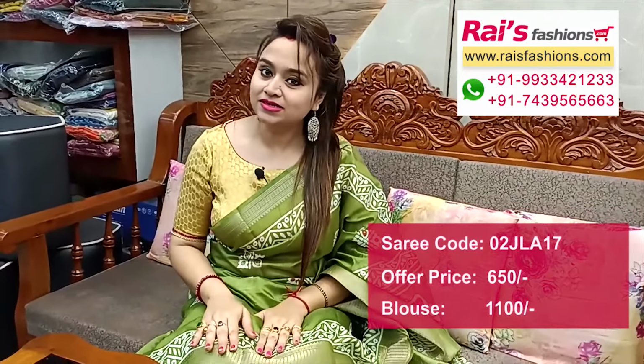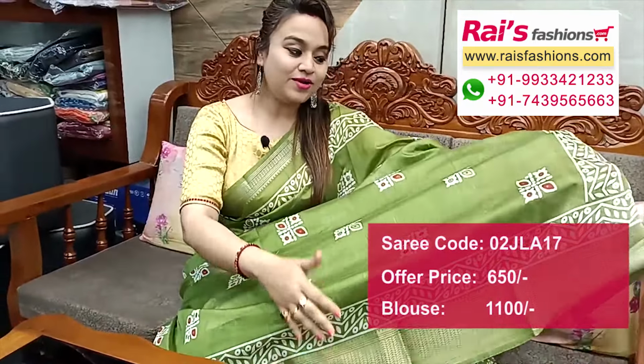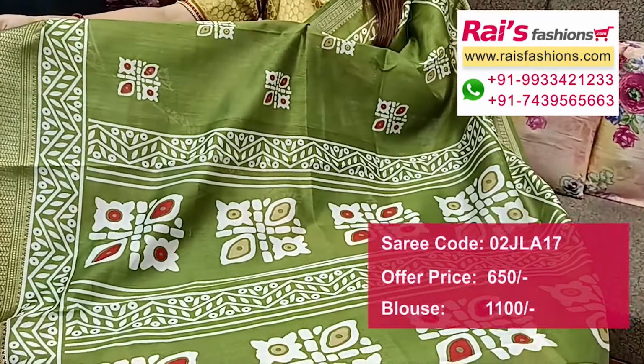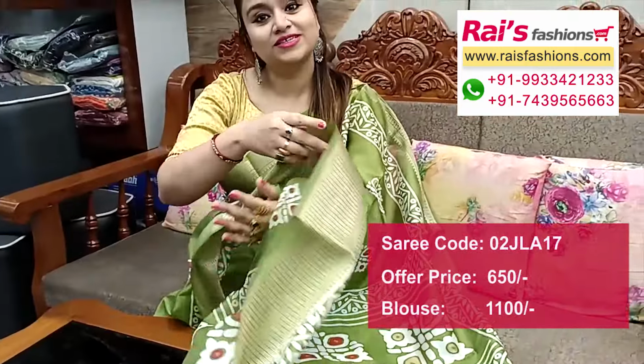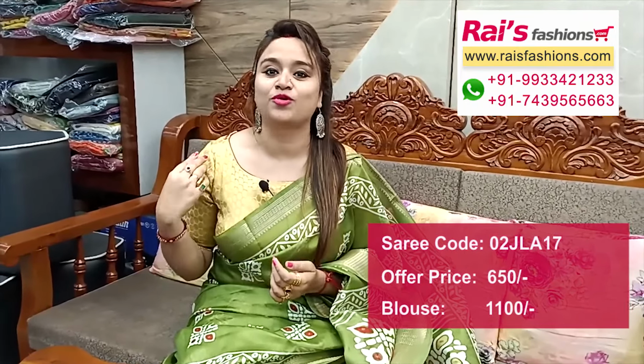And today I have picked a beautiful color combination saree, art silk material, art tussar silk weaving border, all over batik buta design, smart looks and pallu portions, highlighted batik printed stripes pattern design, elegant smart looks based for your daily wear. Beautiful saree and designer blouse, blouse silk brocade.